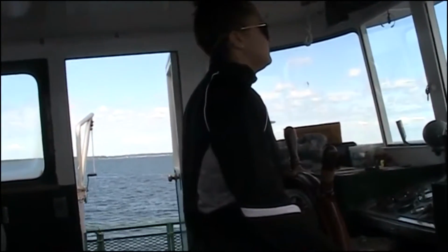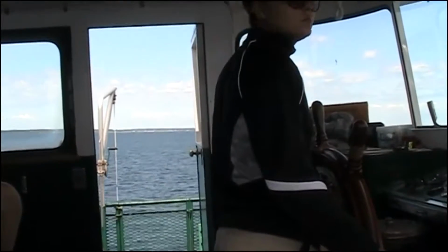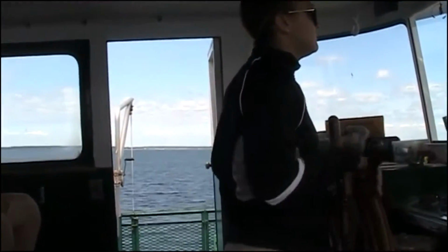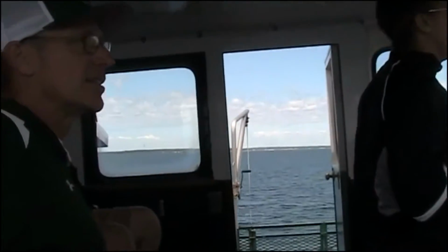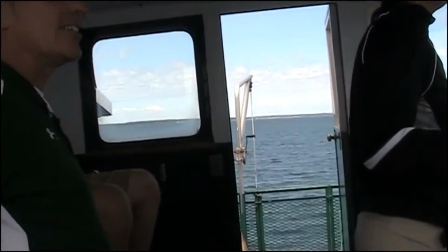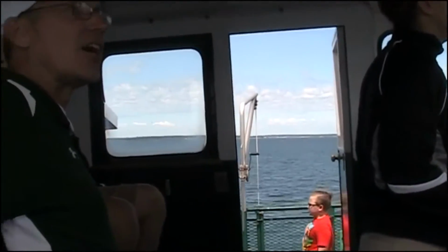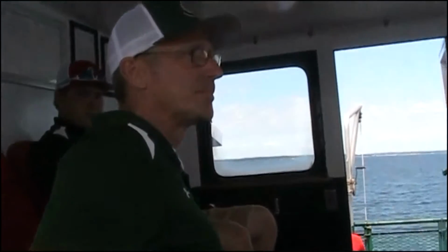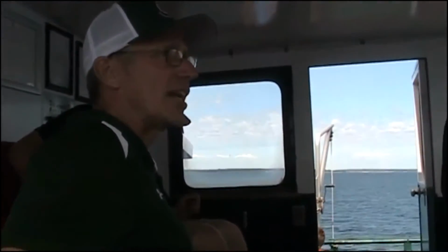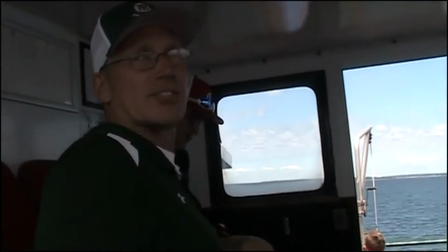And the captain says that this vessel is 84.4 feet. How many passengers? You can hold 518 if fully loaded, that includes the crew. So 514 passengers, max capacity, which is never a problem. And the tonnage? It's rated as a 100-ton vessel. You have to have a 100-ton license. It's not so much the weight of the vessel, which is about half of that. It's the weight of the passengers.